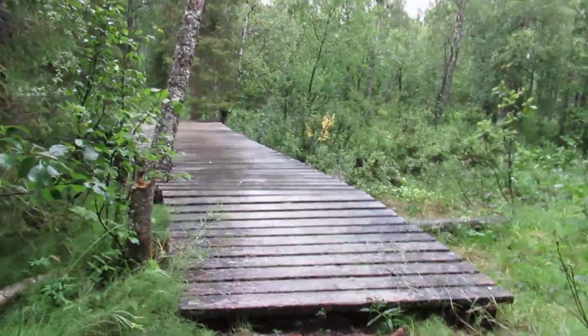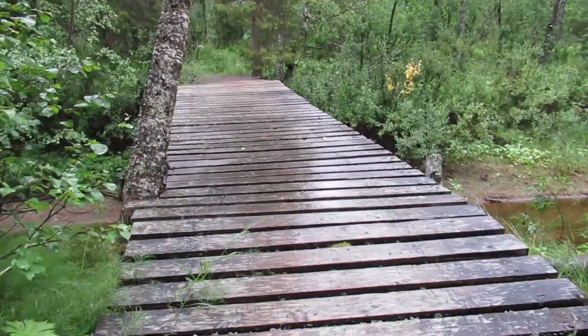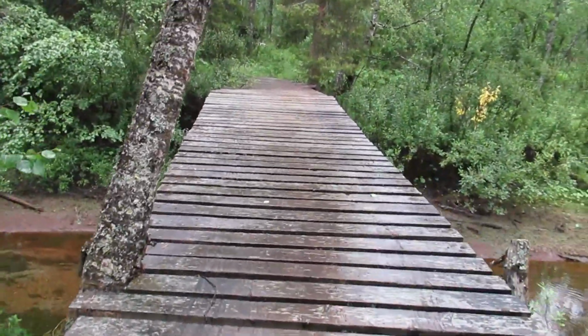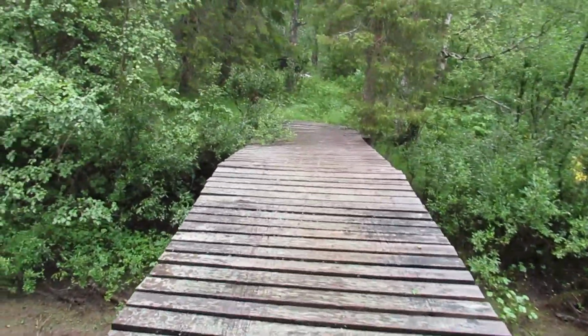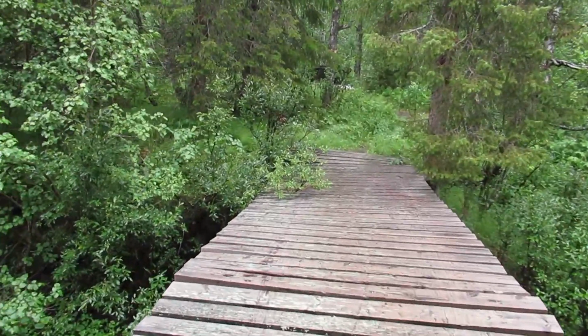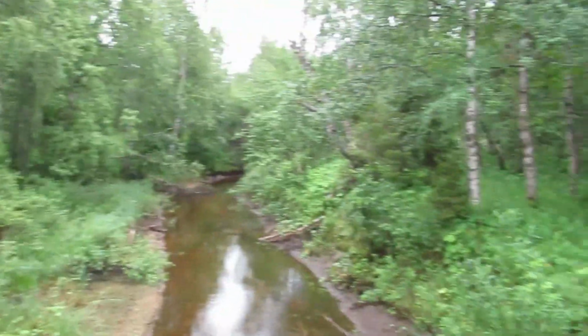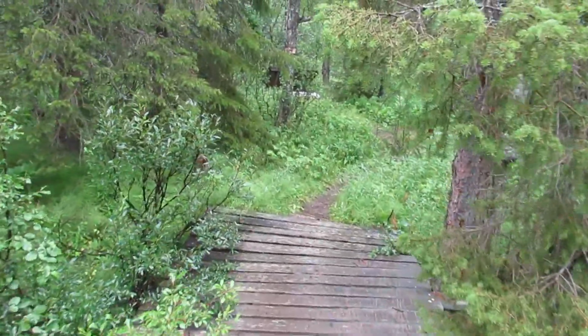One of the 6 bridges we had to cross walking there to the shelter where the boat will be. And this is a smaller one. There were also those big metal ones you already saw.